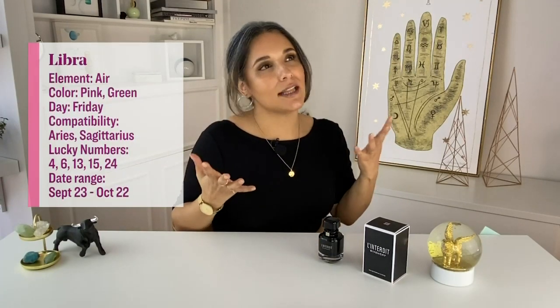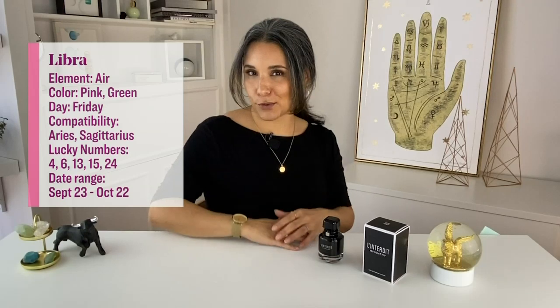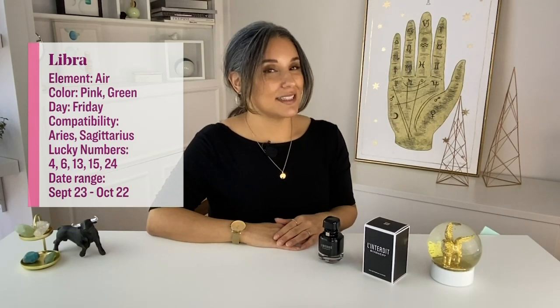On to our next sign, Libra, also known as those balancing scales. Now Libra is that justice-seeking, beauty-loving intellectual of the zodiac. I figure giving them a very rich, sumptuous perfume might help them feel kind of luxurious. And also, if you think about perfume, it kind of balances out your entire beauty look. It's that invisible beauty product.